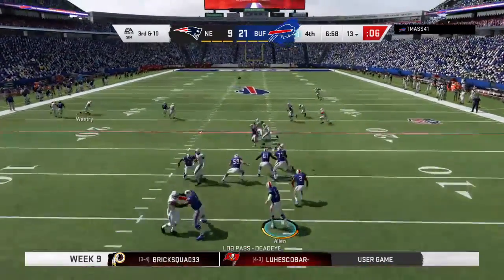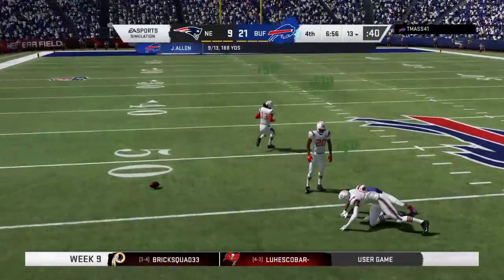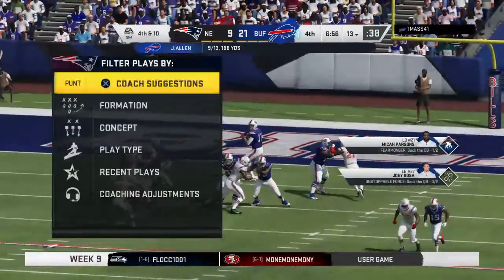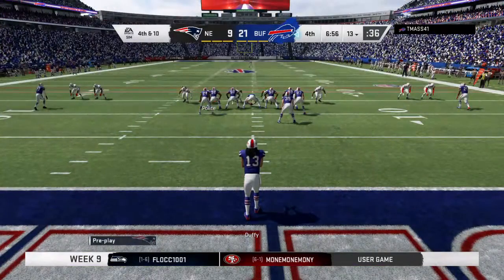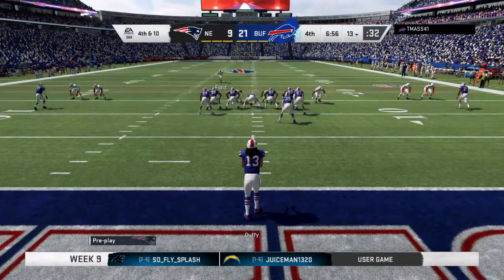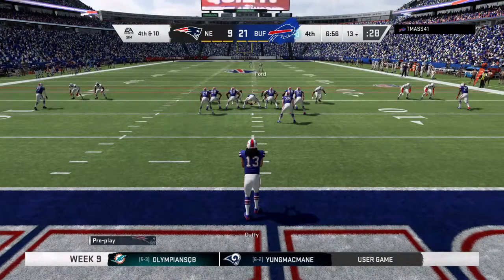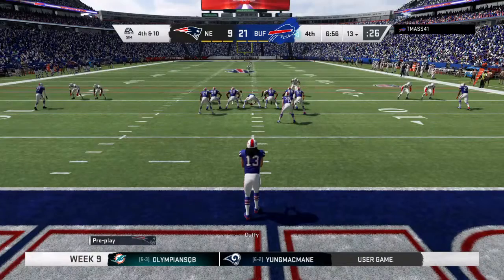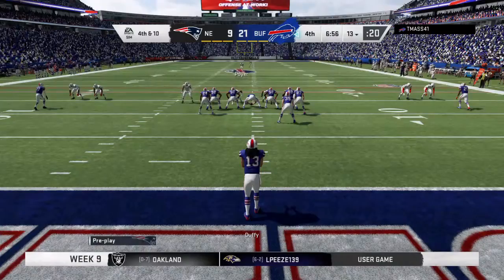Working out of the shotgun. Here's Allen. And he bats it away, and it falls down incomplete. Critical play in this football game, because if they pick up the 1st there, that clock keeps rolling. Has to be a little frustrating for them because they know that if they pick up a 1st down there and continue to eat away at the clock, really increases their chances of closing this one out. Now they're likely going to have to give the football up and sweat it out on the sideline.